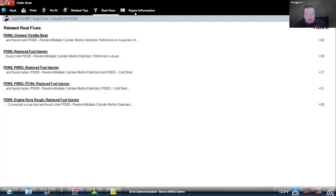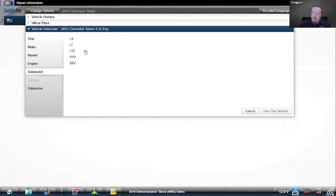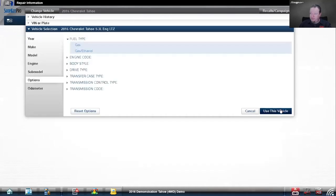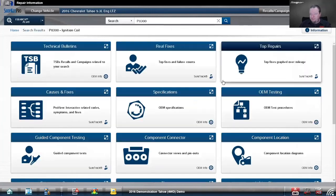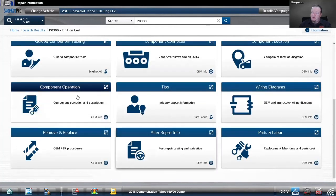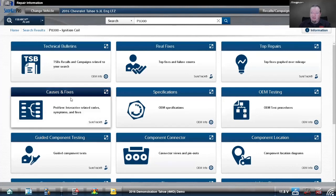Then if it's on a Veris Edge, and I have ShopKey, I can also link to repair information. So it's going to log me into ShopKey, log the vehicle in, and log a search for the code. This vehicle, there's my P0300. I'm going to come in here under coil. And you'll see I have 3, 6, 9, 12, 15 different categories of information. Some OEM information, some SureTrack information.